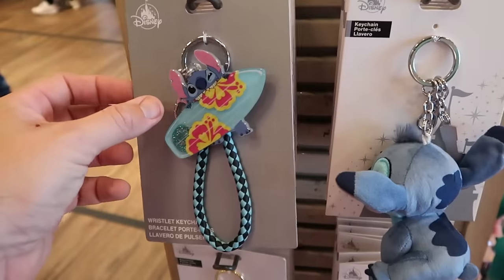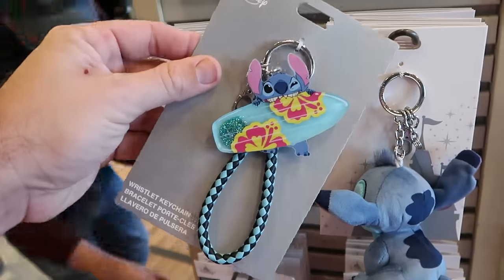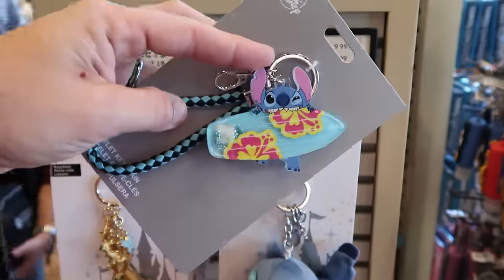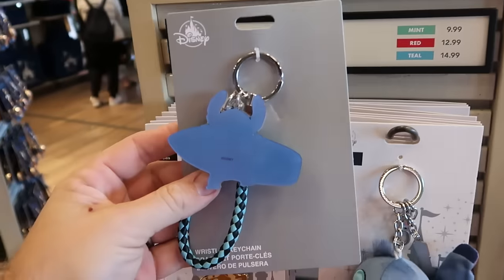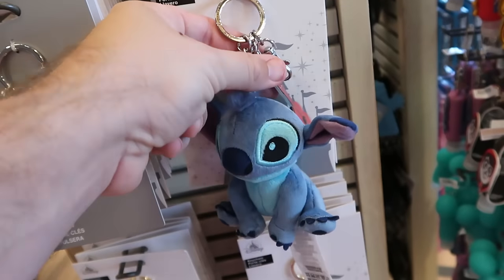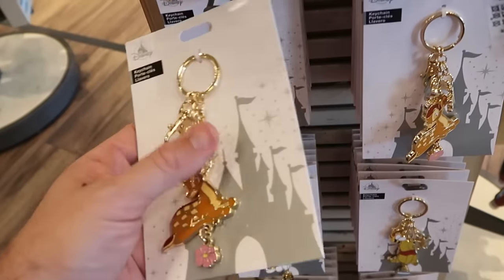I always like to check out the assorted spinny racks that they have because they've been getting lots of new keychains in lately, and Stitch has been getting lots of lovin'. Look at this woven design with the simulated leather. He's biting the surfboard and has lots of sparkles on the inside. That's $14.99. Then over here is a plushie keychain of Stitch himself. It comes with a little extra clippy and a guitar. $14.99 for that one.